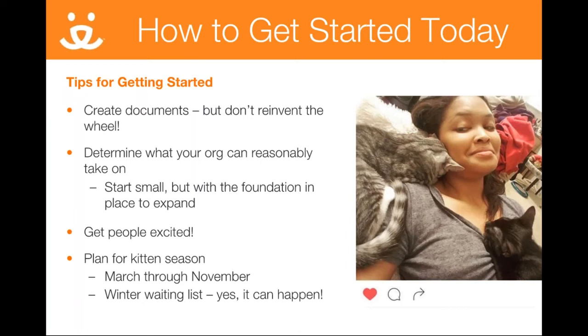The other piece is to really take a look at what your organization can take on. We're not expecting you to suddenly start fostering out 1,500 kittens a year. Think, okay, let me see how many foster volunteers I can recruit. Let me have a goal of recruiting 10 foster volunteers, and we'll see between those 10 volunteers how many kittens we can rescue. Or it might be, "Hey, I'd really like to rescue 100 kittens this year," and pace yourself that way. As long as you have a solid foundation for your program in place, you can then scale it up as high as it needs to go.